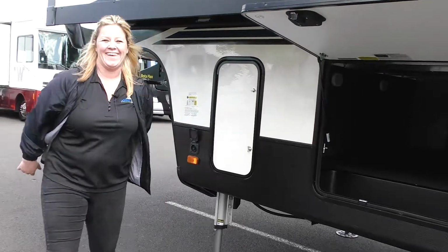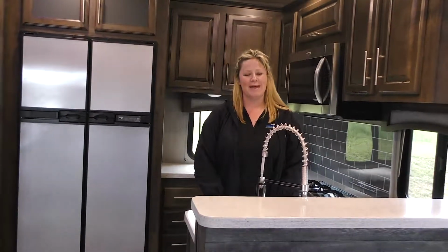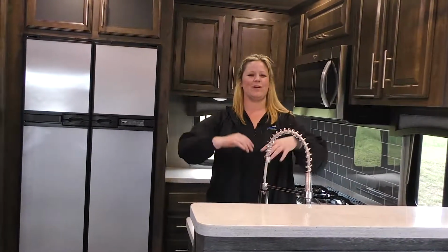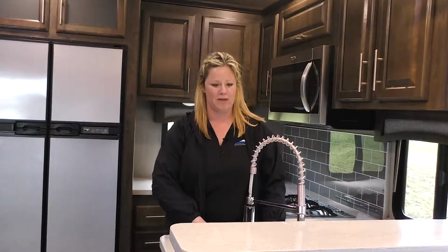Let's go inside. Hey guys, welcome back inside this 2020 Cameo 380RK. Look at this thing, it's so beautiful. Let's go through a few of the things that are really cool about this, and then feel free to call me with any more questions.